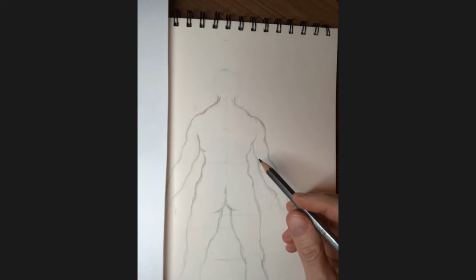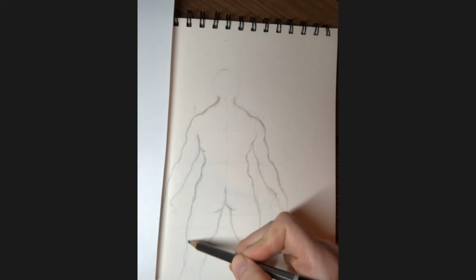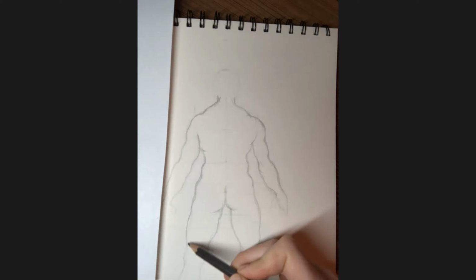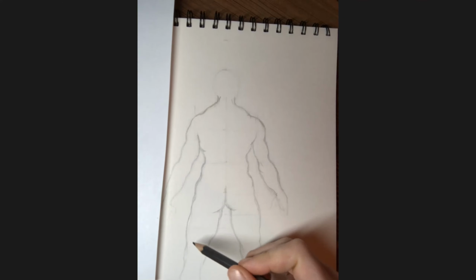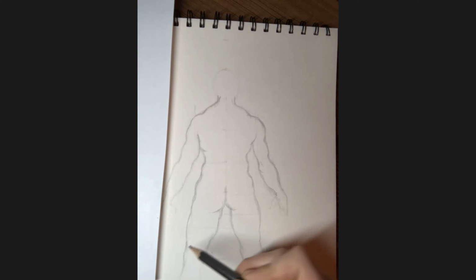I don't know if you have seen the homework for this week. This week is a female figure, and there is no indication of strokes. So, that's why we're going to start with this first.